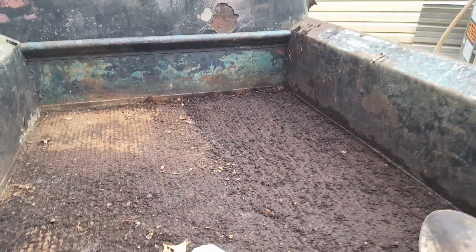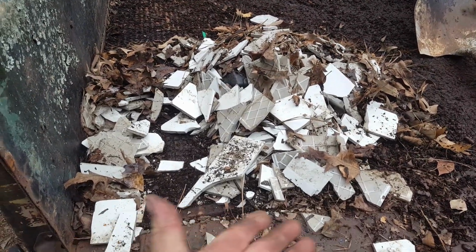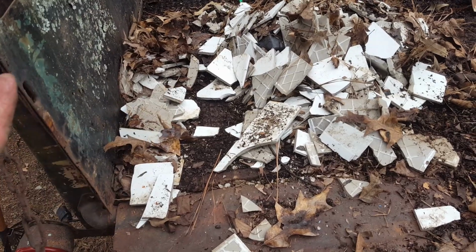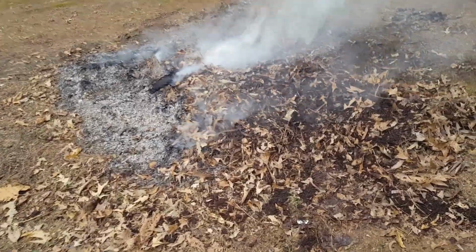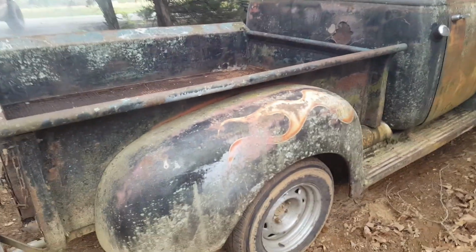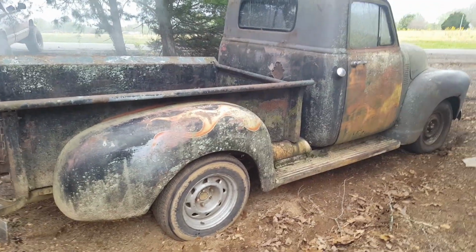Not only was the bed of this truck a mulch bed, well, for some reason I got a bunch of broken tile in here too. Why? I don't know. I just don't know. Now that I got the bed cleaned out, I think I'm gonna pull it in the front yard, drag a pressure washer out, try to knock some of this moss off of it, make it look just a little bit better.